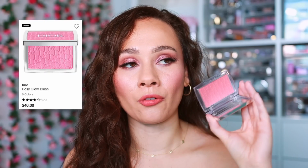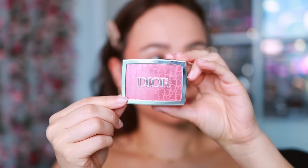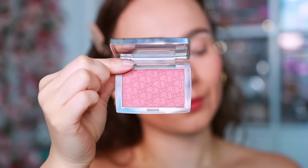Okay, so the next one, we have a formula that I've totally partaken in the bandwagon situation in terms of recommending, but it's a love or hate situation because these are very expensive, but I do really love the Rosy Glow formula from Dior. They launched 4 new shades. I did a whole video swatching these. I don't necessarily think these are worth the money. They're super expensive, but I always reach for them. So personally for me, I justify that.